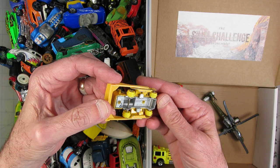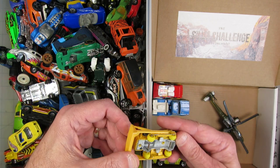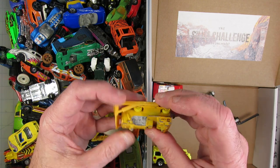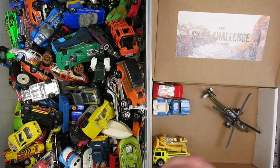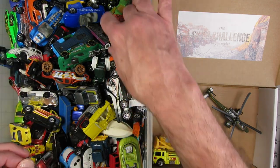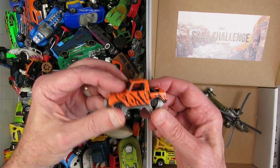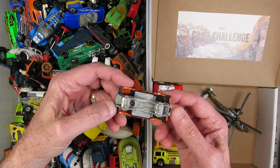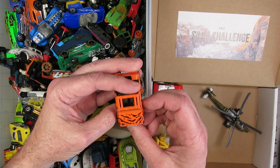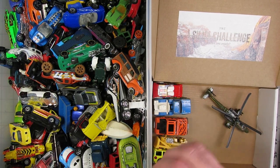Here's an old Matchbox. Why am I saying old about everything? A Matchbox Caterpillar tractor. Yeah, that's kind of cool. That'll fit without any problems. Oh, what else do I want to throw in here? Here's something obviously without wheels. It's a Hot Wheels something or other. Is that an old Jeep or... I really don't know enough about it to say, but that'll fit in there without any problems.